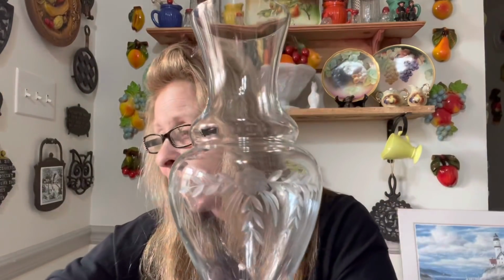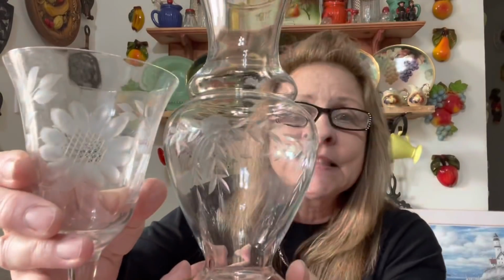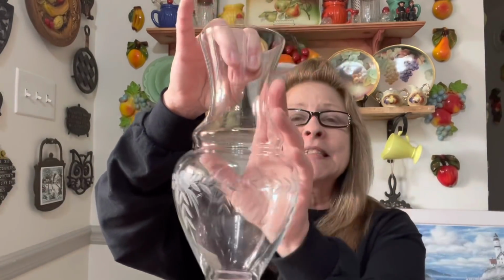Elegant Depression, look, it's got almost the exact same pattern as these glasses. Look at that. Beautiful. I love the design of it. It's just so pretty. And it did come very, very clean. If you could have seen it before I washed it, that's probably why it was still sitting on the shelf. People were probably running away from it. But I just thought it was beautiful, so I had to get it. Could you see some red roses in here? Oh boy, they would look lovely in here. So we got that.